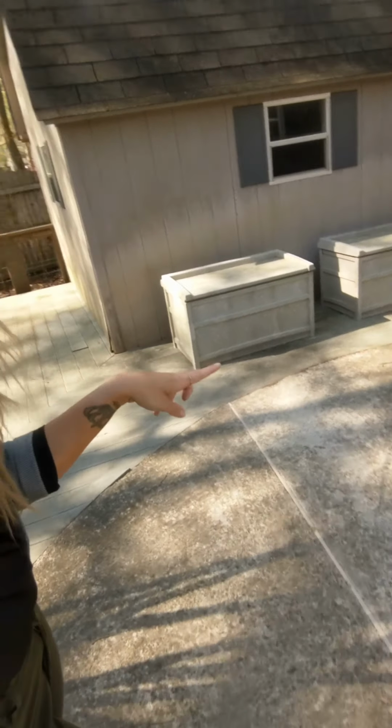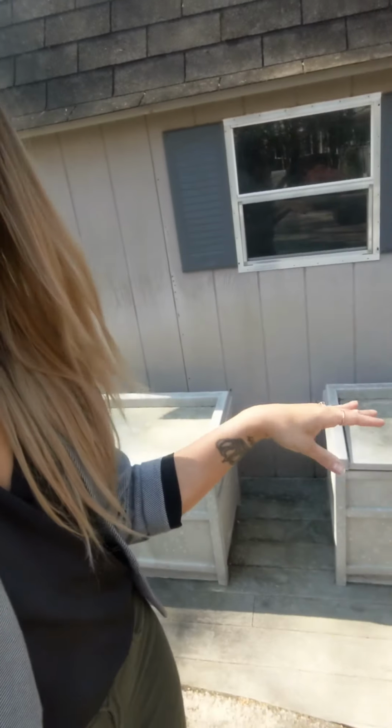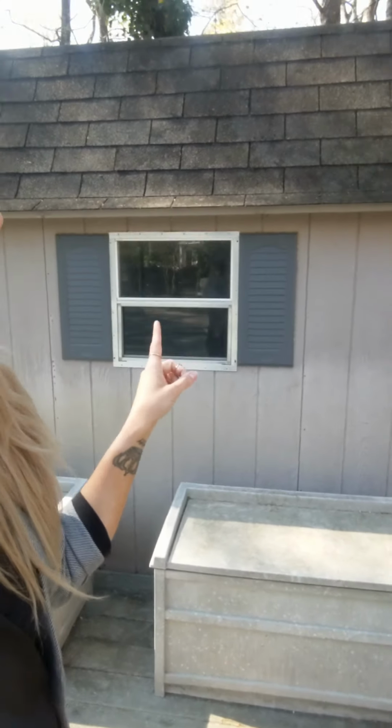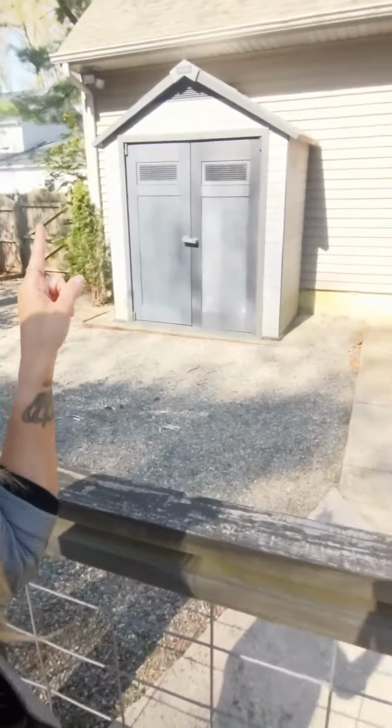This does have these two benches right here, have storage for the robot for the pool, and the chemicals in this one. This shed is nice. I'm gonna show you a video of that in a second too. It has electric, and then this other little shed is where they put all their fun pool floats as well.